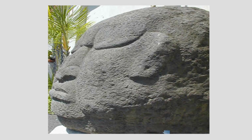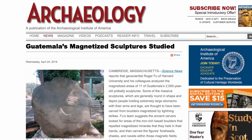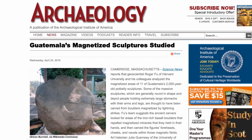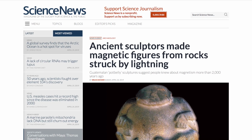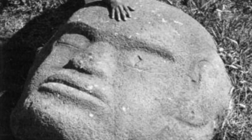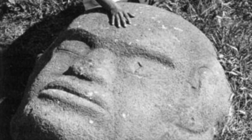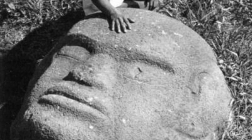The Guatemalan magnetic statues remain a mystery, but the reason this video has come about is because recently they have made the headlines again on scientific news sites. The reports say that scientists believe lightning strikes probably magnetised the boulders. They state that artisans may have held naturally magnetised mineral chunks near iron-rich basalt boulders to find areas in the rock where magnetic forces pushed back, but again, this is just conjecture.